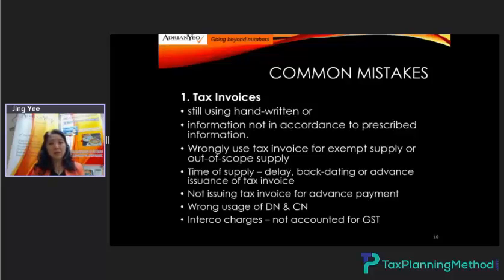And time of supply. Again, I think this is very common. A business can be selling goods and issuing the invoice later. Why later? Most likely because they have outsourced accounting staff, who only comes in, say, once a week, once a month, or maybe some even once a quarter. If your accounting is outsourced, and she comes in at the end of the month, or sometimes doesn't even come in on time, and you expect her to issue invoices for you, then of course the invoices would be delayed.